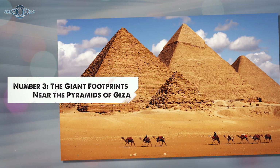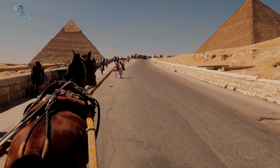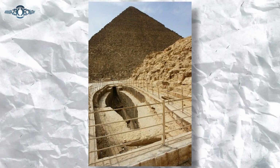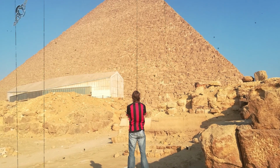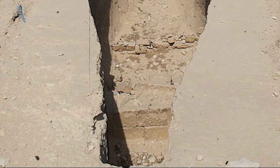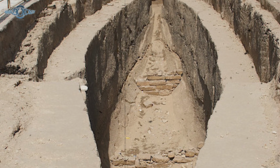Number 3. The giant footprints near the pyramids of Giza. Around the Giza pyramids are several examples of large indentations in stone, the most famous being near the Great Pyramid's boat pits. These have sometimes been interpreted as giant footprints. However, Egyptologists have identified them as unfinished basins, or baths. Evidence includes their uniform depth, presence of stairs, orientation signaling ritual purification, and similarities to other known temple baths.